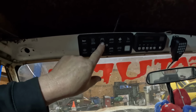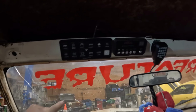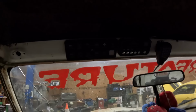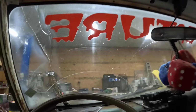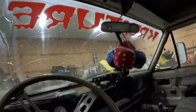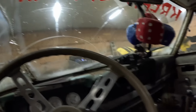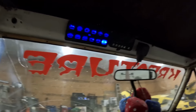And when I got my roof light warnings on, this is the control box that controls all that. And here is a cool thing I did. Hang on. Thing's stuck. This is a cool thing I did with the inside of the cab. Check out my dome lights. All the way around the cab.